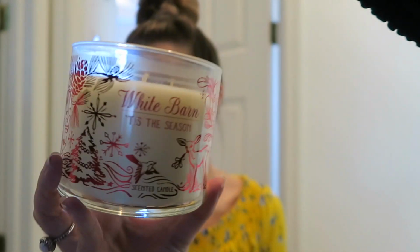This next one is Tis the Season. So good. Keynotes: red apple, sweet cinnamon, and cedarwood. You can tell I'm definitely like that winter and fall spice kind of candle gal. Those are my favorite. Oh, this one's good. Fireside. Love it. If you want to smell like a fall crackling fire in your house, a safe fire in your house, you want this candle.